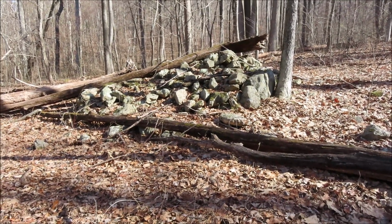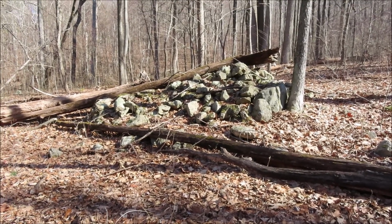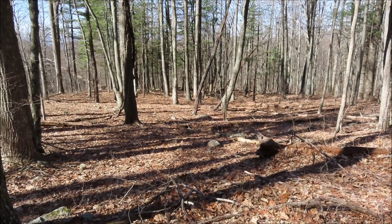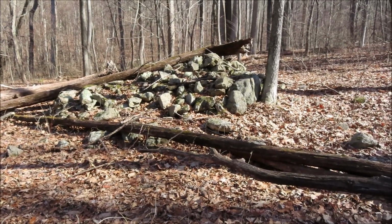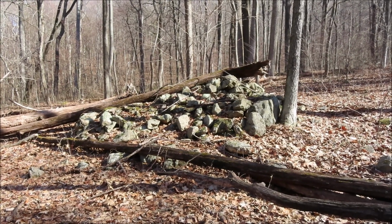Four-tenths of a mile into my hike, I'm up to 2,030 feet. I've been climbing a little bit. The last rock pile I showed you is down there. And now I'm climbing. And I'm going to call this a big rock pile.